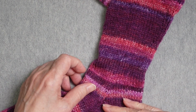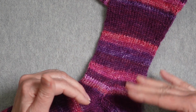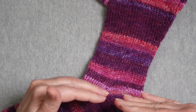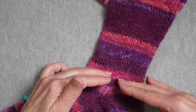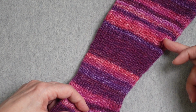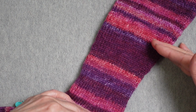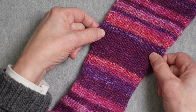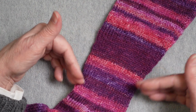So then what I was doing for this leg is that I have 10% negative ease for the ankle, which is pretty common. If you're knitting a standard length sock that ends right before the calf muscle bulge, you just maintain that stitch count all the way up and you end up with more negative ease around the top of the sock. And you kind of need that because you need to defy gravity.